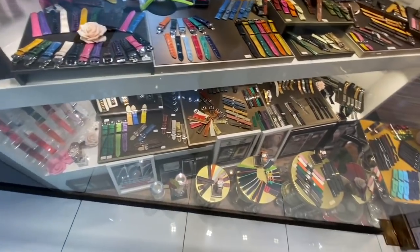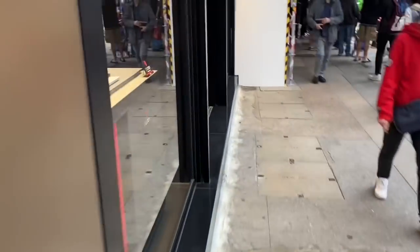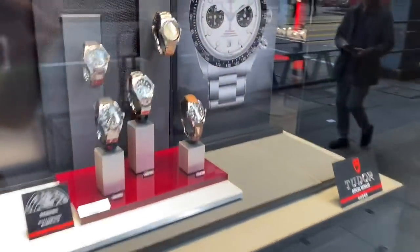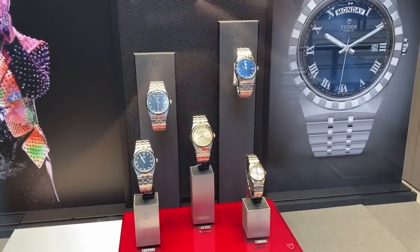I'm gonna maybe grab a watch box. I'm running out of space. Let's see if Tudor has the new models. They don't. Of course not. Why would they sell watches in the stores? That's not the way it's done anymore.